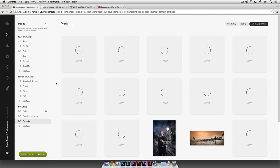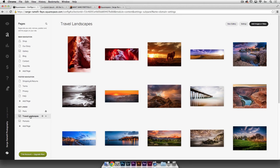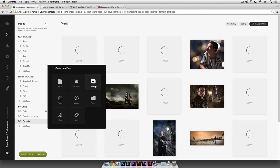I really like that. Okay, so Paris, let's see if travel has loaded by now. Yeah, travel is loaded, so we can do it. It's loading in the background. I love that. So let's go for another gallery. No, I think I did all the galleries I wanted.